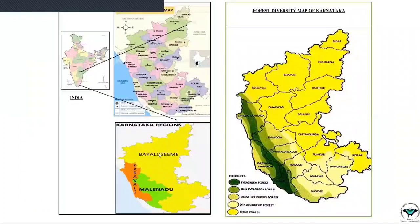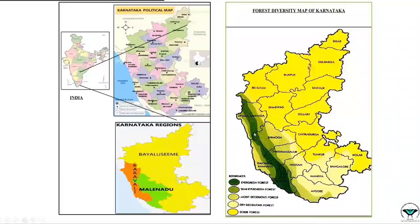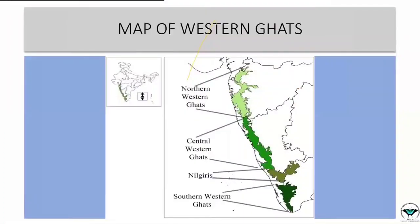I hope all of you are able to see the map. This is the region I was talking about, the Karavali region, and this Malenadu, the core Western Ghats. Even in the entire stretch of this coastline, you'll see endemic species like the Malabar Banded Peacock being very common. In the Western Ghats districts like Uttara Kannada, Shimoga, Chikmagalur, Dakshina Kannada and Kodagu, you'll see a lot of endemics, as well as on the coastline, as I told. So here's a map of the Central Western Ghats, which stretches across the Karnataka state.